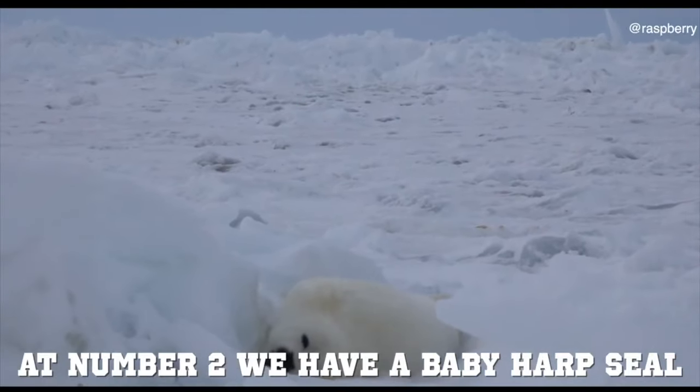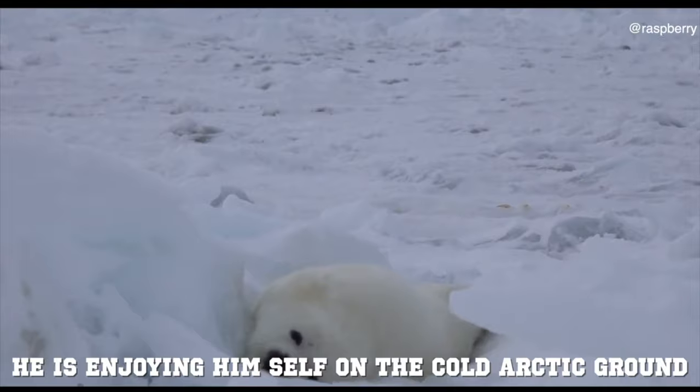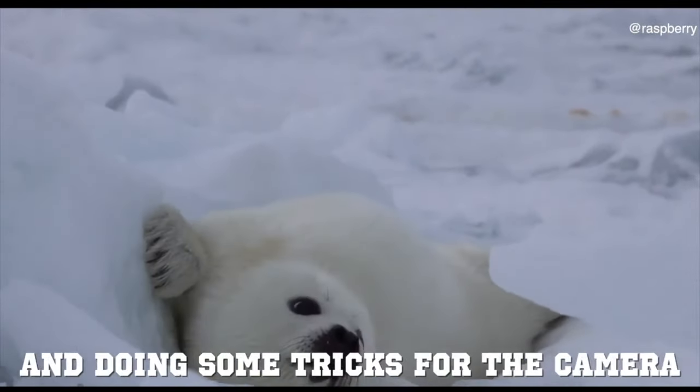At number 2, we have a baby harp seal having a silly time. He's enjoying himself on the cold Arctic ground and doing some tricks for the camera.